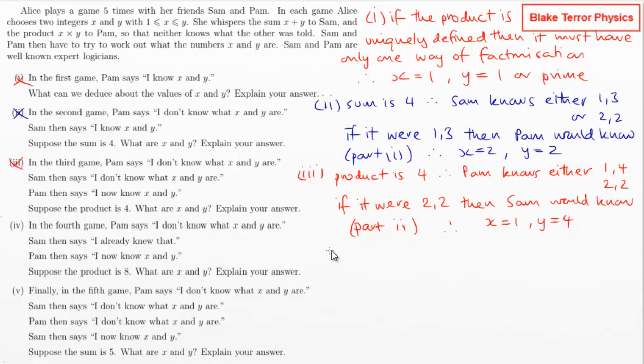Right, fourth game. In the fourth game, Pam says, I don't know. Sam says, I already knew that. He's showboating now. Right, so she doesn't know, he already knew that, now Pam knows. Suppose that the product is 8. Oh, my word. Right, so in part 4, the product is 8.